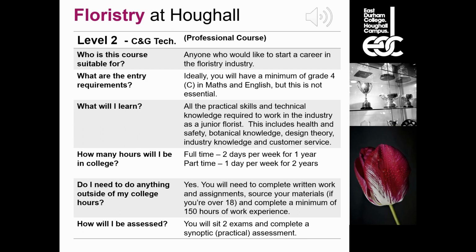In terms of the entry requirements, we have a minimum requirement of a grade 4, which is a C in the old school GCSE terms, in maths and English. Now, obviously this is done on a case-by-case basis, so although it's not essential, it's ideal that you would have your maths and English. This is purely because we do set quite a lot of assignments that you need good literacy for, and obviously when you're costing up things like bouquets and weddings, it is essential that you have some basic math skills. But if you don't feel like you've got those minimum grades, we'd still like to hear from you and we can have a chat about why it may or may not be suitable for you.